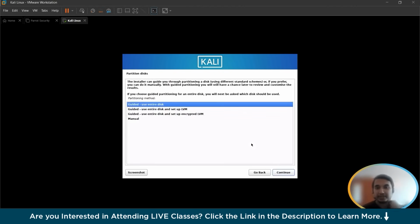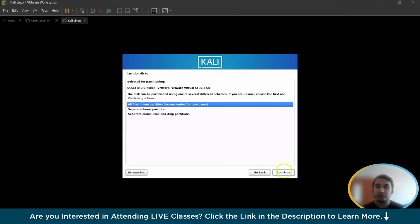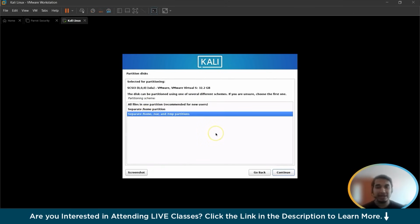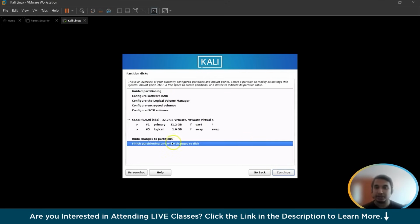Now it will check the disk partitioning. Since we are installing it on VMware, or any virtualization software, be it VirtualBox or VMware, we will use guided, which is use entire disk. Continue. As you can see, we had devoted 30 GB. It is showing 32.2. Similar situation here. We're going to click on continue. All files in one partition, which is recommended for new users. You can partition it to home, TMP, maybe other partitions as well, a swap partition as well, but that's not necessary now. We'll keep all of them in a single partition.